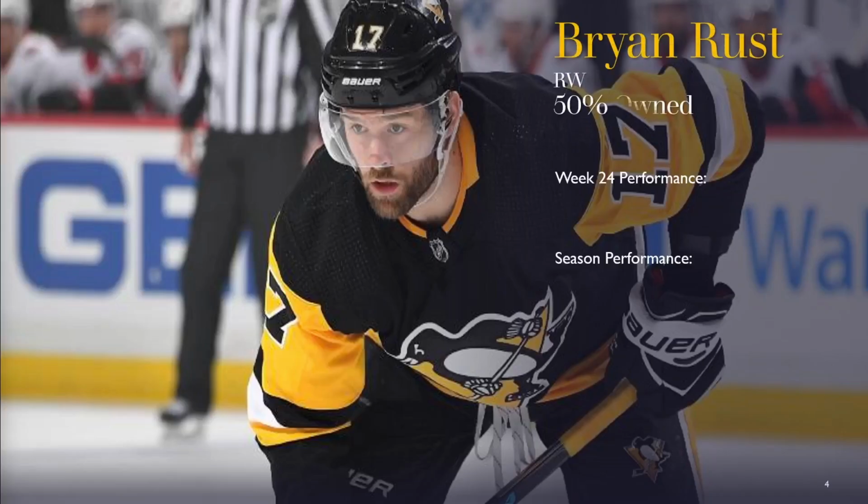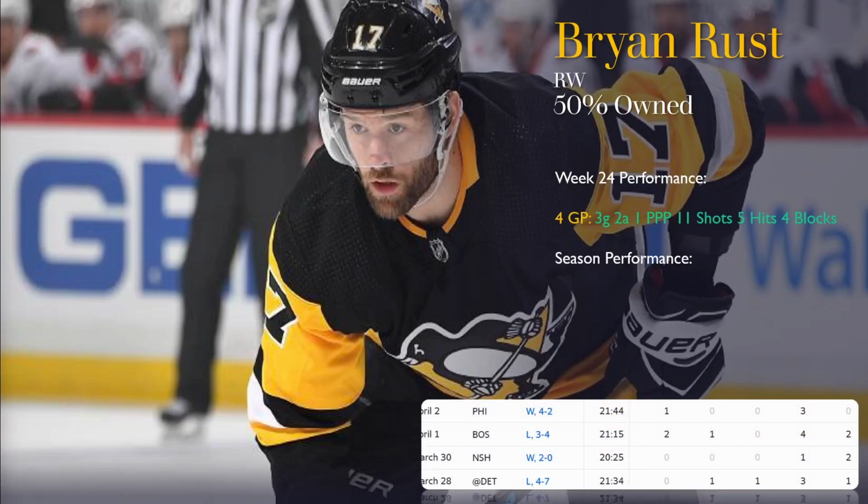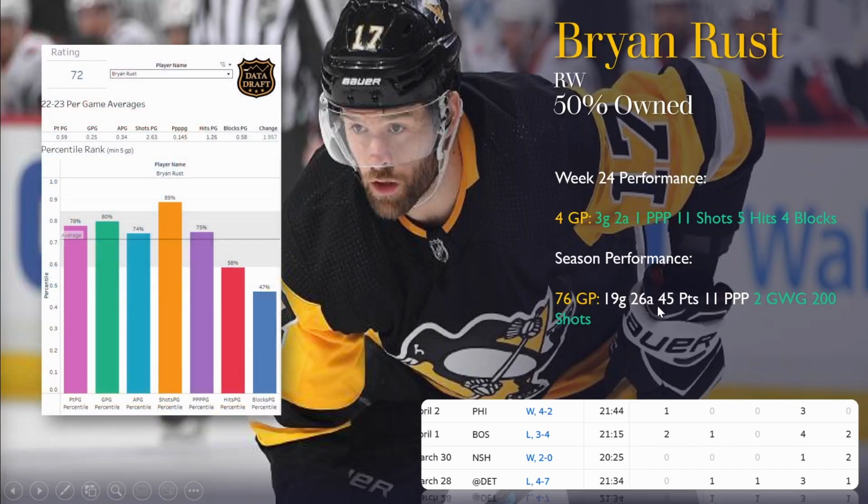That brings us to our third player this week. The third forward is Bryan Rust, 50% owned, single position right winger. This is one of those players that I was high on in the preseason, and it just did not happen for him this year. He was never good enough to be fantasy relevant in a 12-team league for me. 45 points in 76 games, 19 goals, 26 assists, 200 shots is pretty good. And you'll see that here, 2.63 shots per game is his main fantasy feature, the fact that he does shoot the puck a bunch. But it has been relatively disappointing for Rust all season long until this week.